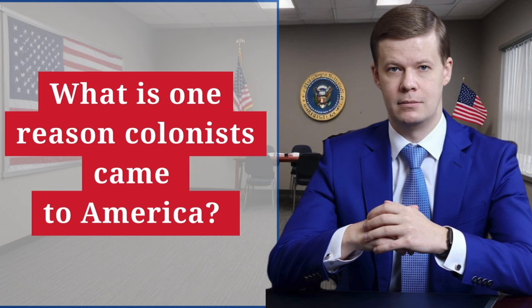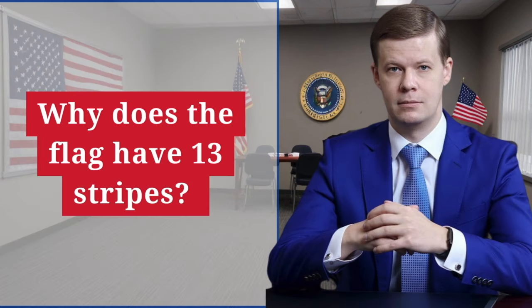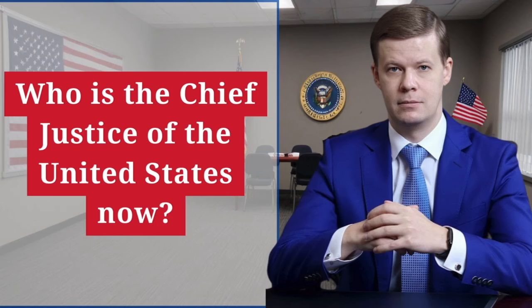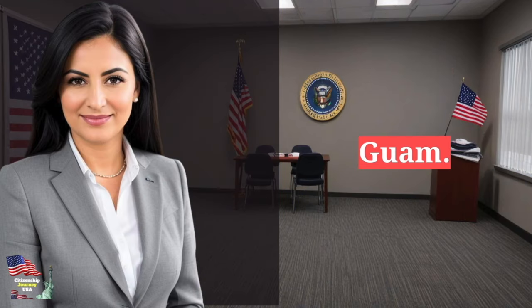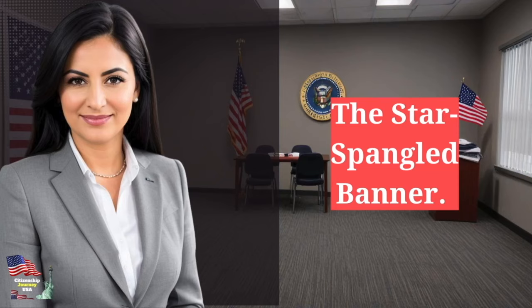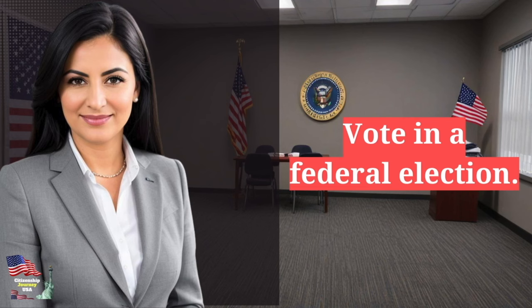What is one reason colonists came to America? Freedom. Why does the flag have 13 stripes? Because there were 13 original colonies. Who is the Chief Justice of the United States now? John Roberts. Name one U.S. territory. Guam. What is the name of the national anthem? The Star-Spangled Banner. Name one right only for United States citizens. Vote in a federal election.